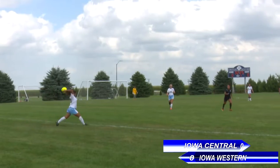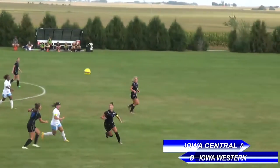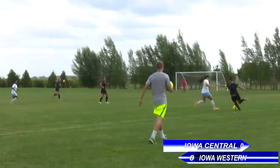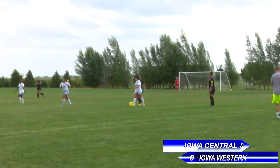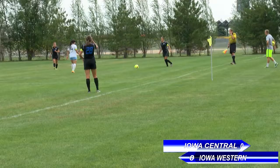Like I mentioned earlier, Iowa Central's defense has held up pretty well, but it's pretty much been a constant attack from Iowa Western. Iowa Central not being able to see much of the ball these first 15 minutes. And they say it's out of bounds. We'll go to Iowa Western. Going Iowa Western's way. Free kick.